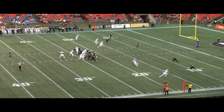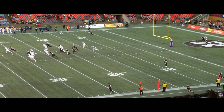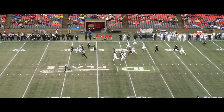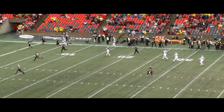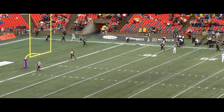Blitz pressure forces this throw that's not located well. Damon Webb picks it up, gets his second pick 6 of the game. Like I said, the first time since 1991 it's happened in Ottawa. The 8th player all time to do this. So this really blows the game away.